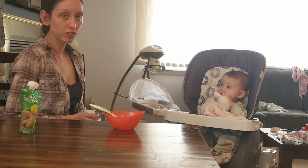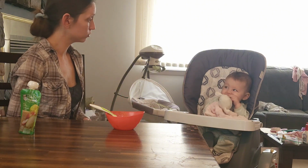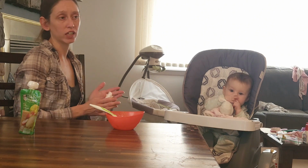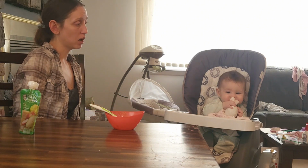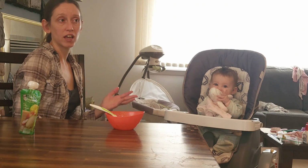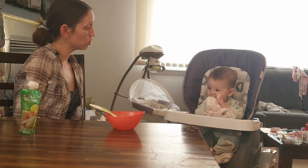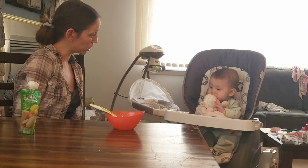Offer a variety of foods, so a variety of nutrition. We like to do meals based on the food guide. So in Canada, that is a protein, a grain, and half your plate is fruit and veggies. But you don't get that yet because you're just nibbling on everything.